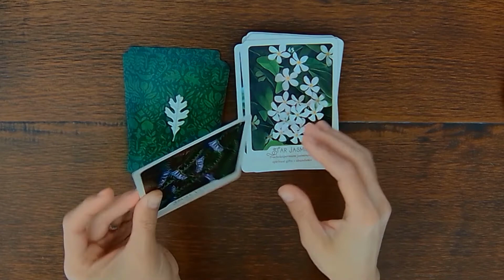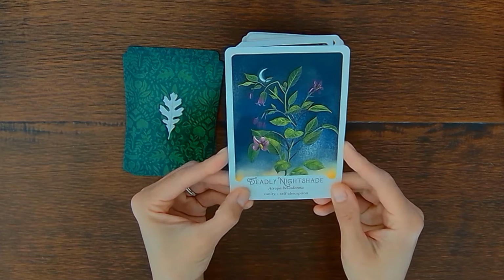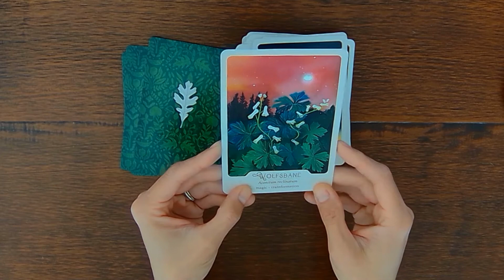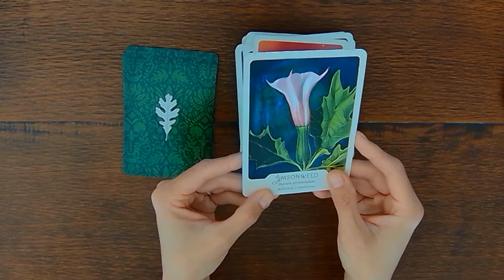We have hairy vetch, Vicia villosa, reciprocity, trade-offs. Deadly nightshade, Atropa belladonna, vanity, self-absorption. Wolfsbane, Aconitum reclinatum, magic, transformation. Jimson weed, Datura stramonium, delirium and confusion.